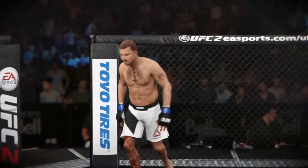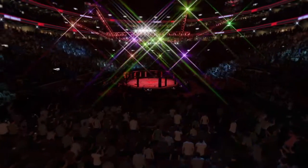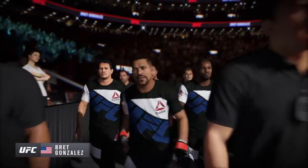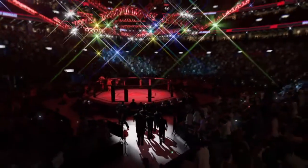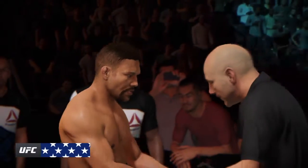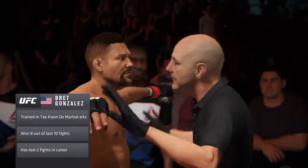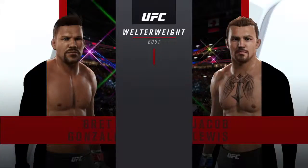Steps inside the octagon, ready to fight. The Buzzsaw, looking very confident as he makes his way out to the octagon. He is ready to go. This guy is an outstanding striker. What he wants to do is use his defense to keep the fight standing, use the takedown defense and a good solid sprawl. Our tale of the tape for this welterweight fight.